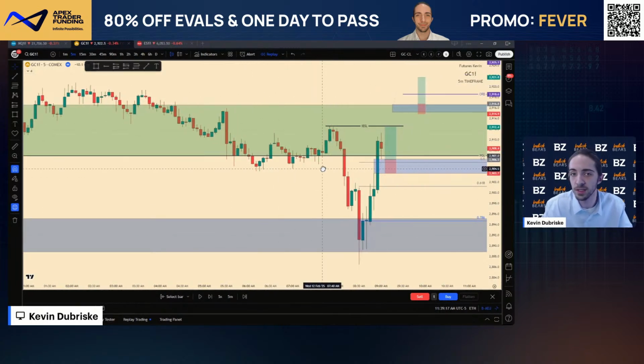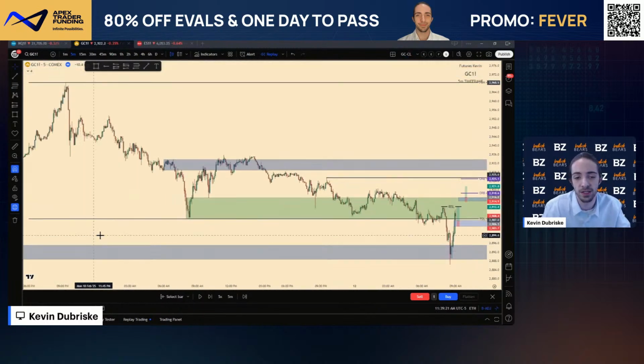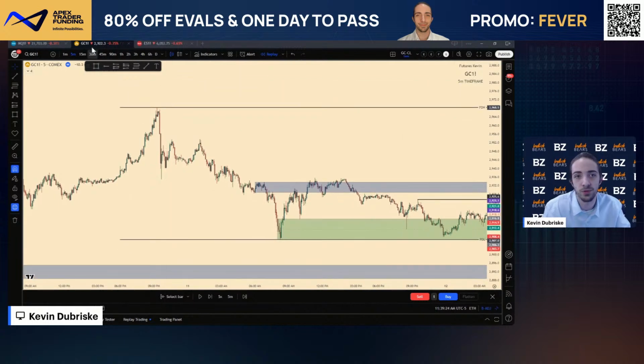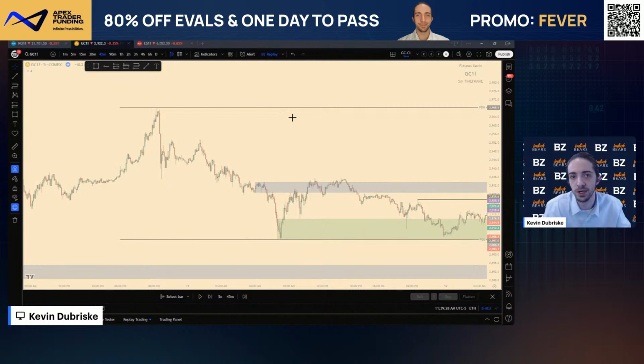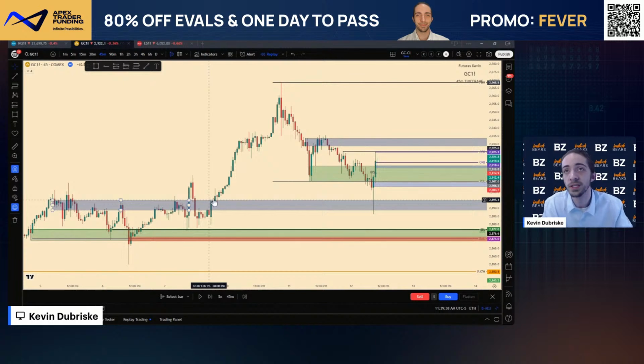So the first trade I took was when I noticed that we took out a pretty strong area of interest, this blue zone down here. I'm going to show you guys on the higher time frame how that zone looked. This zone right here, if we stretch it to the left, was a strong area of resistance. Then we broke it and it started working as support.